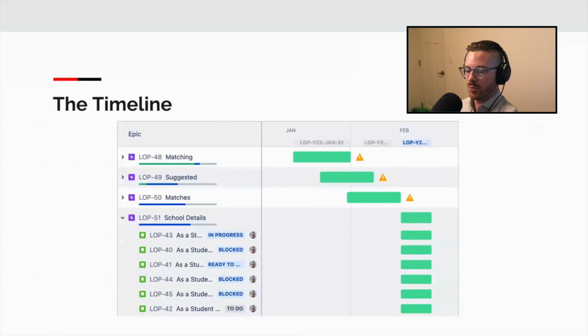Once we have those user stories in Jira, we'll use that to build a timeline. So here you can kind of see the high-level feature sets: matching, suggested matches, school details, as well as the individual tickets. This screenshot I took after we'd started dev, so some of the statuses are in progress and whatnot.